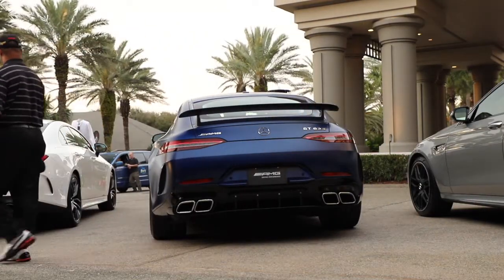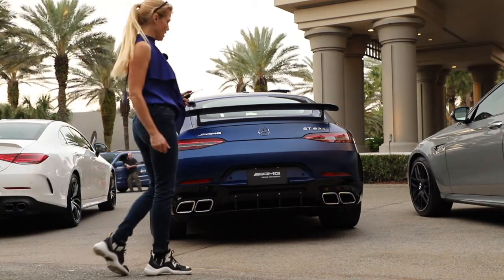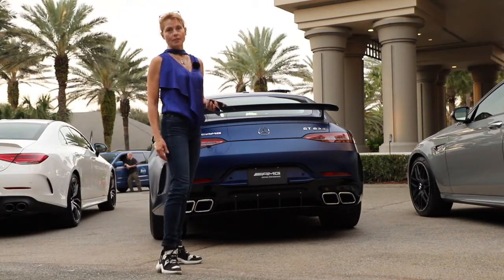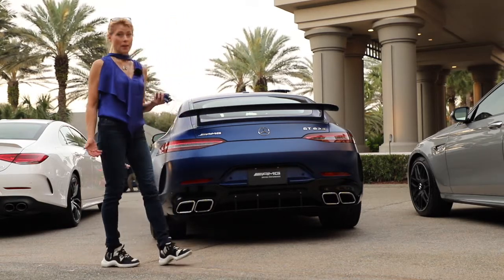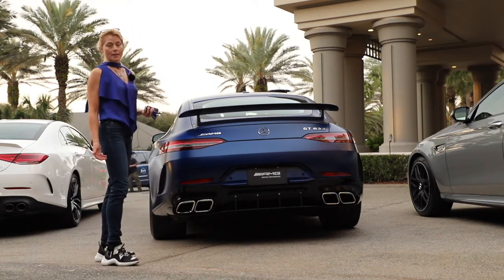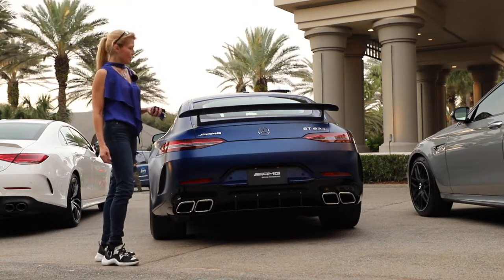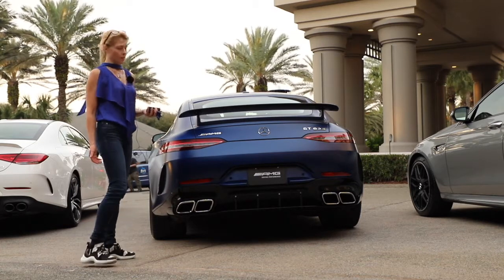So Amelia Island tends to have a lot of manufacturers that like to have a presence here. Any manufacturer that has a heritage brand wants to be here. Amelia is all about the heritage of different automakers. So Mercedes-Benz has a long history with AMG, and here they are showing a variety of their latest AMG offerings.